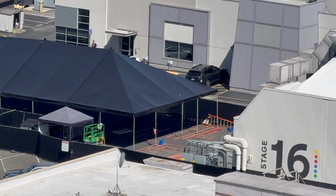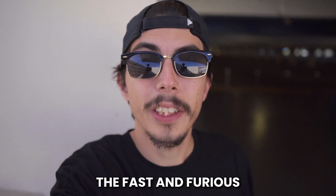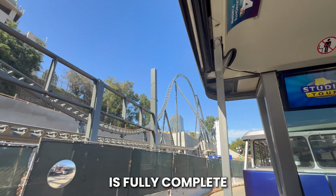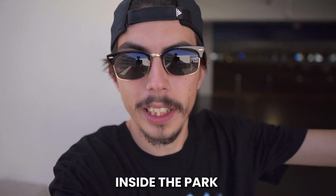Today is a very exciting update. Halloween Horror Nights construction has officially kicked off, and today's the first day that we have covered it here on the channel. Along with that, the Fast and Furious roller coaster track is fully complete, so there's lots of fun updates, fan fest updates. With that being said, let's just go get inside the park and have a good time.